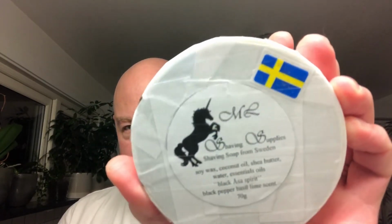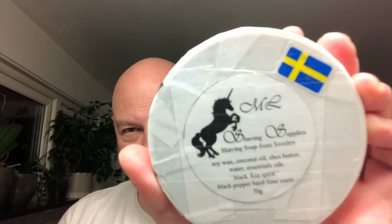So, a pretty short list of ingredients. The unicorn is there, the Swedish flag is there. It doesn't come in this. This is an old Better Stern Man container. Matti Lindholm brush. This is a 24mm Magard synthetic knot.